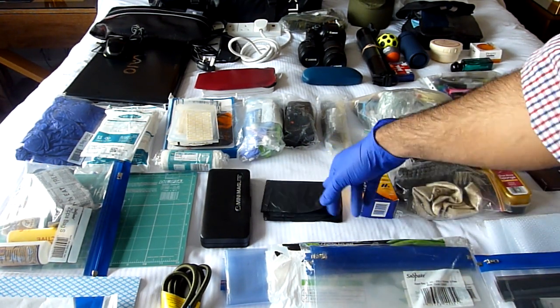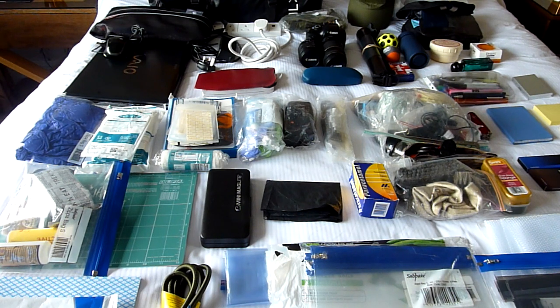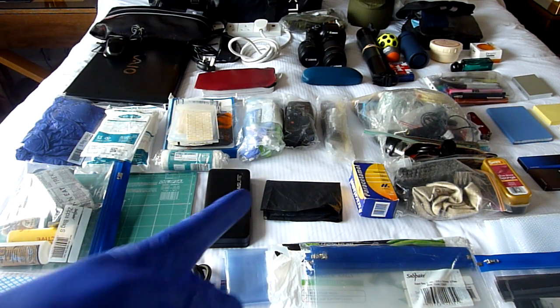A big black trash bag for rubbish. If I have a lot of rubbish in the hotel, I don't like leaving it. I always tidy up my room before I leave.